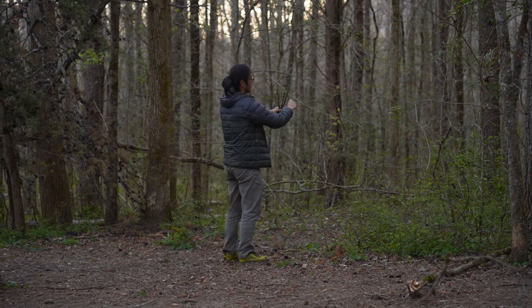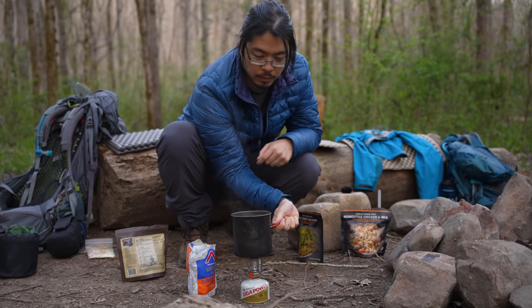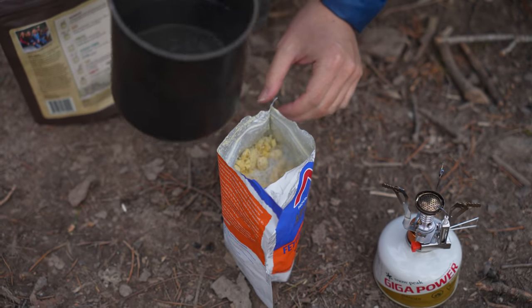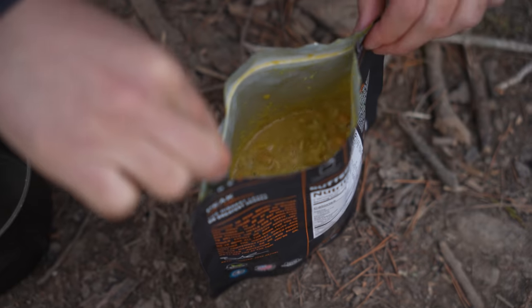After collecting some kindling, the water was just about boiling. We poured the water into our meals. Andrew would be having fettuccine Alfredo. I would be having homestyle chicken and rice. And Robby would be having butternut squash dal curry.